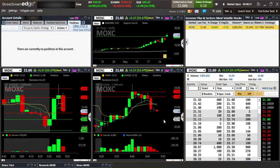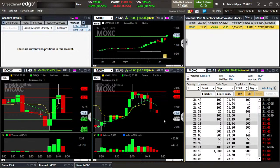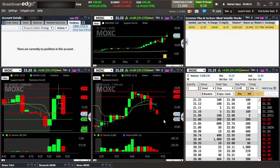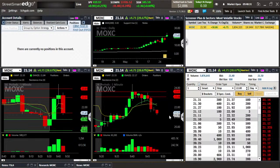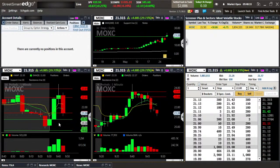But like I said, I need 3 consecutive green days. Yesterday was a green day. Today we don't know how it's going to end, but I'm going to try to manage my risk well and only take the best setups. And right now this one is nowhere near the setup that I like.